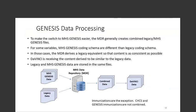Now, to make the switch easier, and this really does impact your DaVinci data, what we like to do is create combined files. So we take the legacy data and the MHS GENESIS data, and we put it into one file so that people don't have to write two programs. For some of the variables, though, that was a little bit of a problem because the coding schema in Genesis is sometimes different than the coding schema in legacy. So what we decided to do is keep the new content because people who are already on the Genesis product would appreciate that.